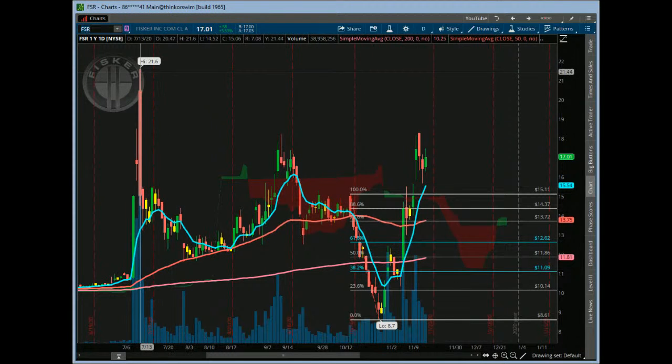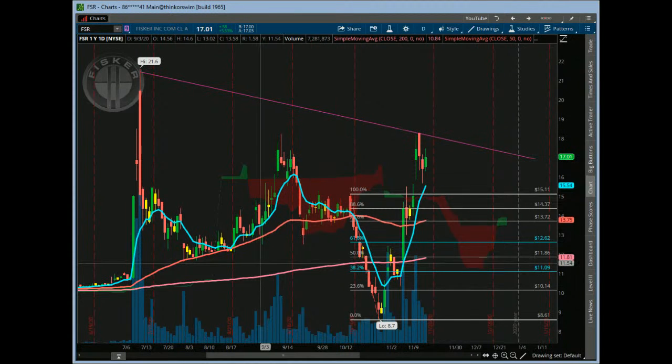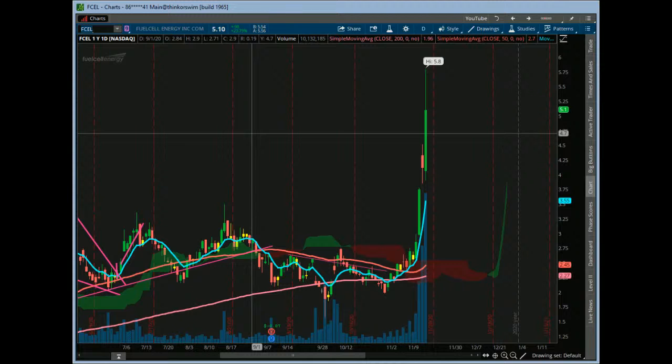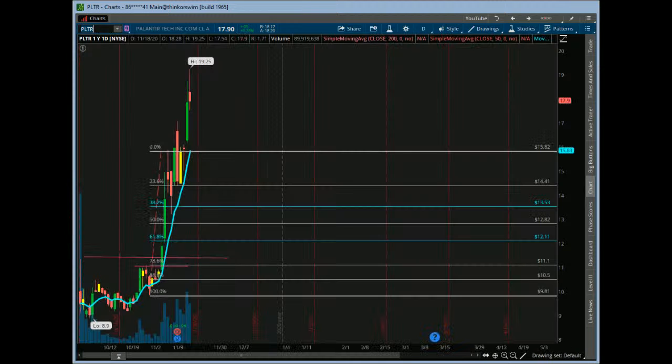Fisker, interesting move right here. So just keep an eye on these geometrical levels on this one, right? So it could be pretty cool there. Good. Michael, has so many runners. I know. Let's look at FCEL. Again, still going. Incredible. PLTR. Sorry, Soros. Got a nice little push there. Nice fresh highs on that one.